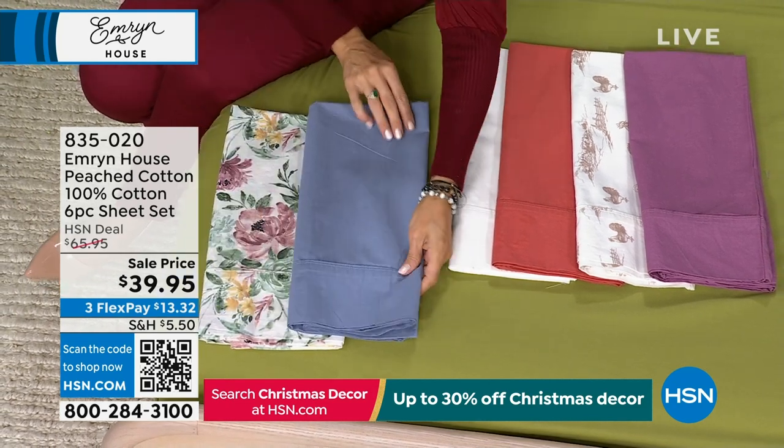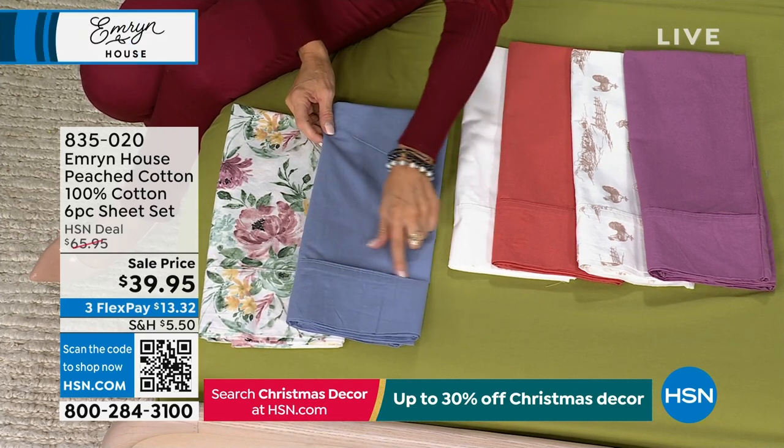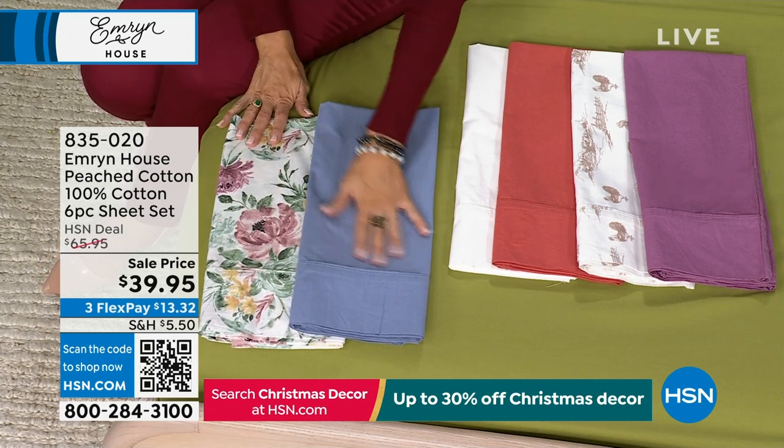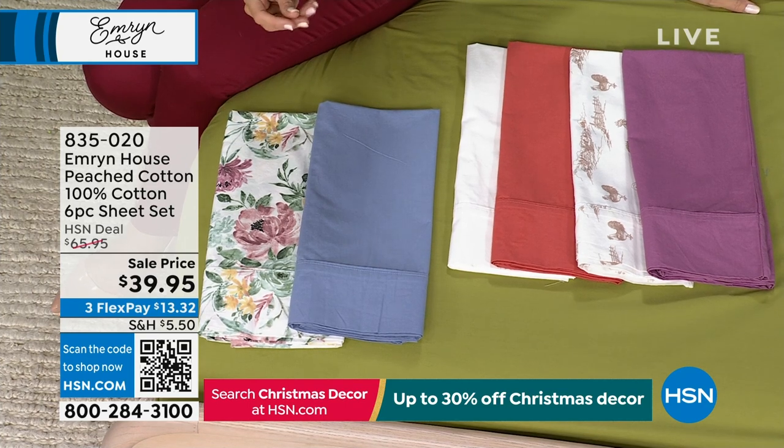And I love that, and that's what I mean about how 100% cotton takes color. Because if this were a brighter blue, it would be a completely different look. But they specifically made this a stonewashed blue. You know what I love about 100% cotton too is there's kind of a matte look to it.